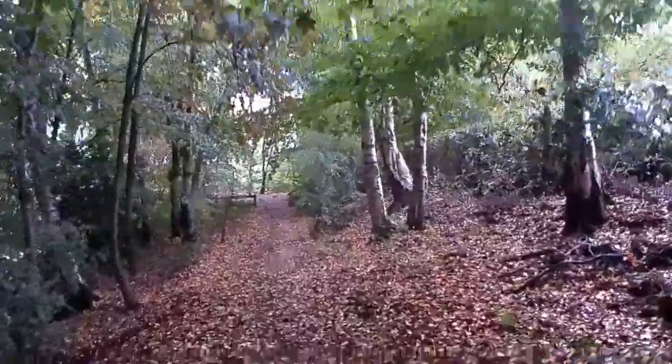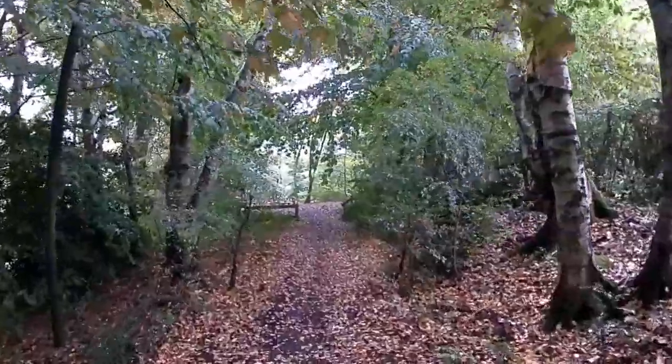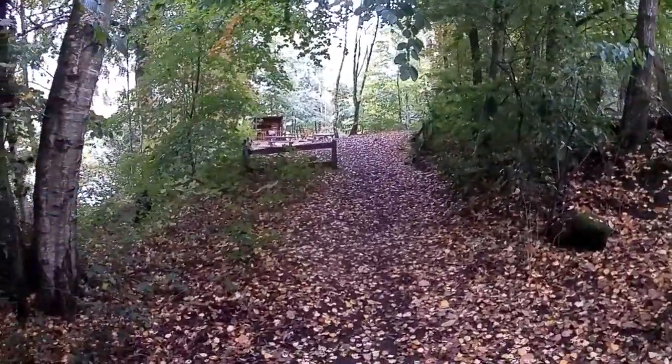Well, why would you want a glass box up a tree? I don't know what that is. Oh, I've not got a clue. Is it to do with Rudyard Kipling's stories or anything?